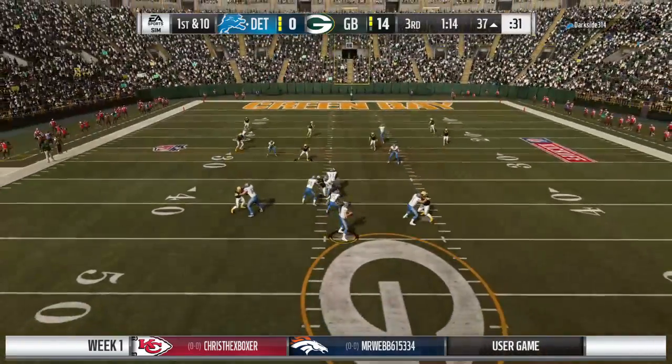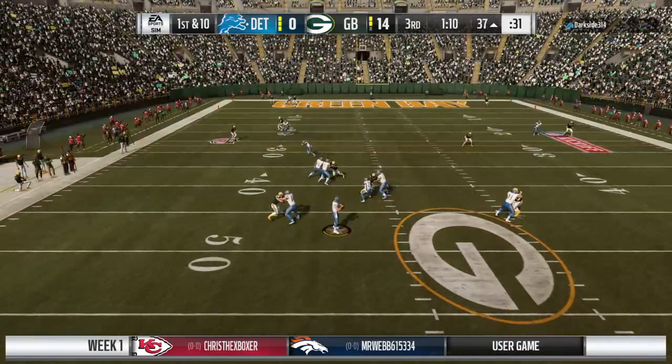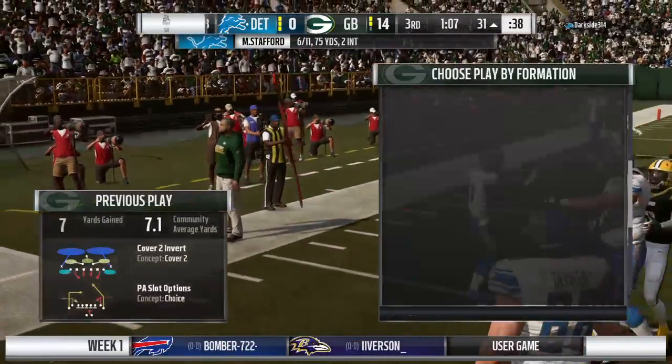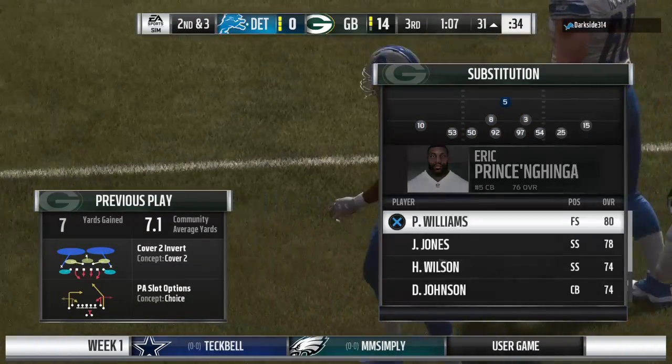Now a play fake here on 1st down. The left side throw complete to Adams. And he gets it down a yard or 2 shy of the 30 before he's out of bounds. 7 yards, the pickup on the pitch and catch.